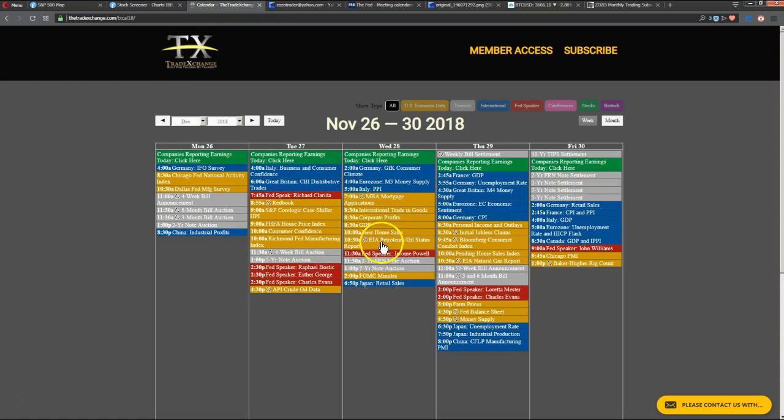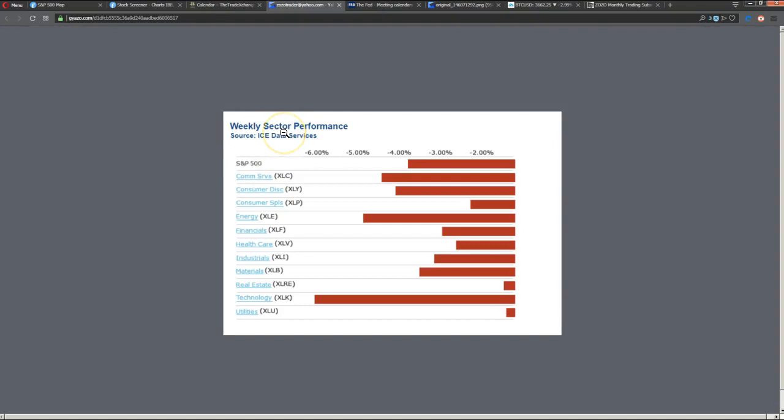We have the oil numbers coming out at 10:30 on Wednesday, and we have nat gas numbers coming out on Thursday at 10:30. So there's your economic information once again, courtesy of the Trade Exchange. Here's our weekly sector performance of the S&P 500. As you can see, not much to the green side there on those sectors.